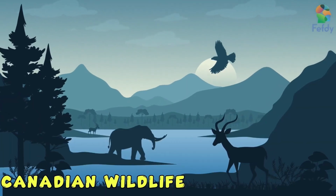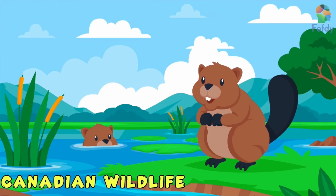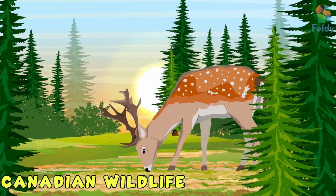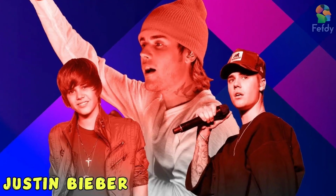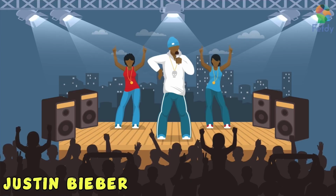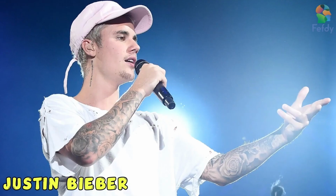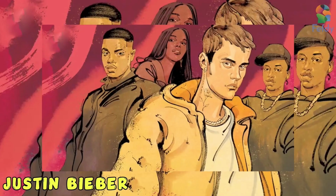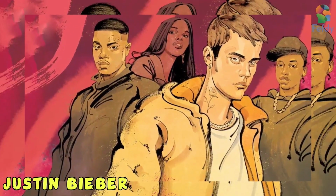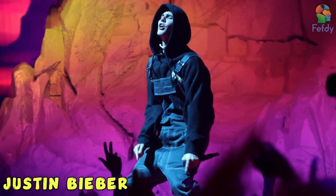Canadian wildlife. Canada is home to some cool creatures like beavers, polar bears, and moose. Justin Bieber. Canada has its own pop sensation, Justin Bieber. Imagine singing along to catchy tunes like Baby and Sorry. Justin Bieber's music is like a musical roller coaster that I'm sure most of you love.